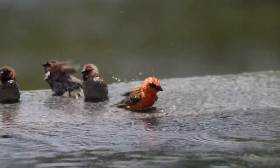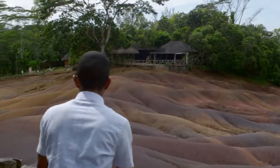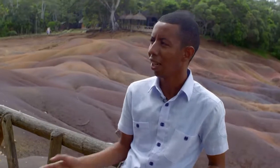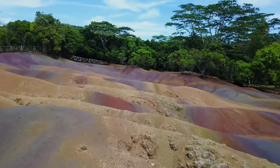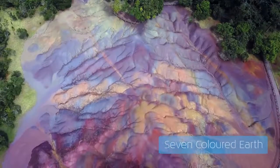We have a volcanic crater on the central plateau, and at first they wanted to remove the forest to cultivate sugarcane, and then they discovered this amazing colored earth, and they decided to keep it natural.